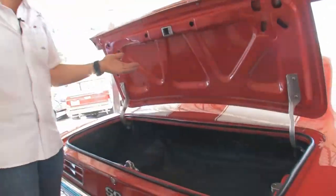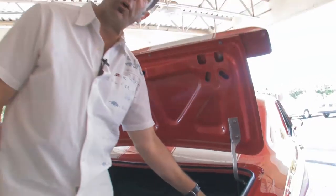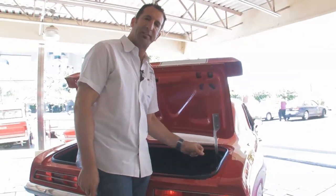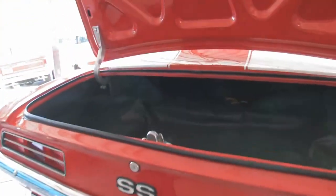Okay, another over-the-top expense. Gold battery cables, Optima battery, billet box to hold the battery down. Just this setup right here alone is probably $600 for a battery. That's the detail that goes into these cars that are very expensive to build. Somebody loved this car and they really built it for themselves to drive it.